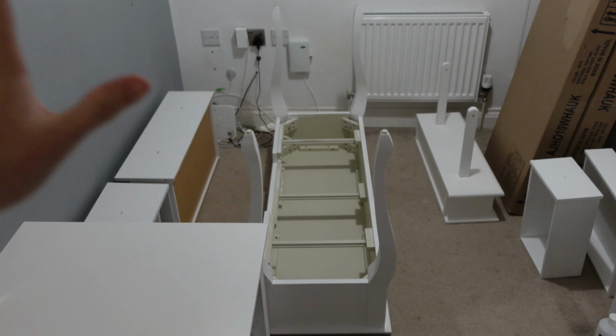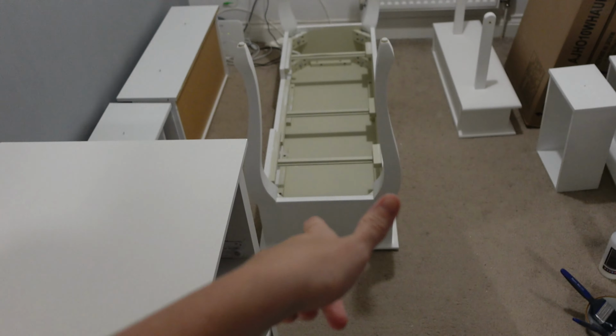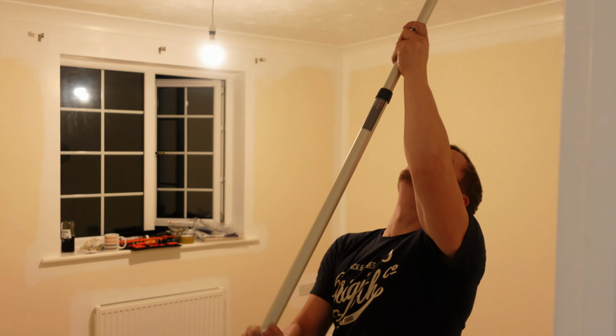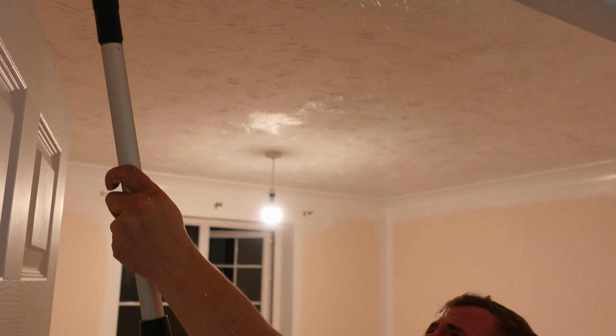Oh, the top coat is done apart from, here comes the butt. I need to flip that over and do a top coat twice on the top of that, but that's literally a big rectangle. That should be quick and easy. And update in here. Tom's got the roller out, rollering the ceiling. You can't really tell in this light, but it's definitely brightening it all up. You don't realise how much you actually needed it.